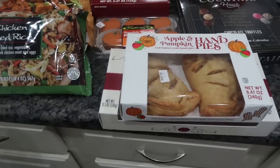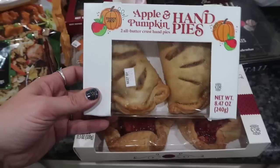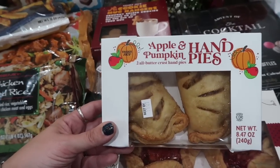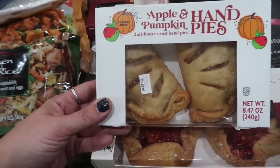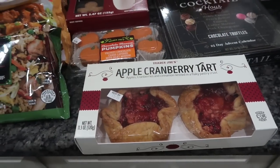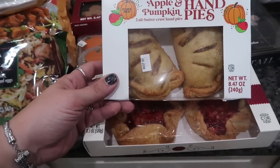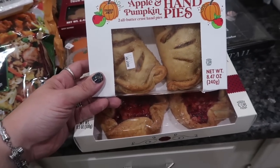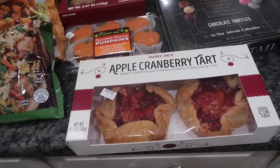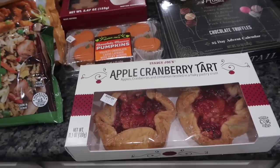I could not turn these down. Never saw these before. They looked so, so yummy. This is right up my alley. Apple and pumpkin hand pies, and it says all butter crusted hand pies. So I thought that would be kind of yummy for a breakfast. I'll just make some eggs and bacon, and then we'll warm all these and cut them up on Thanksgiving morning, and we'll have this for breakfast. And then this said it's an apple cranberry tart. Apples, cranberry, and cinnamon nestled in a flaky pastry crust.